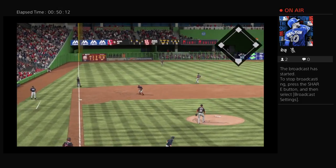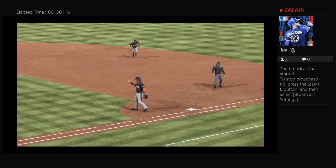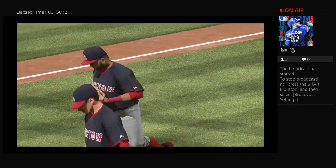Smoke toward third. Throw to first in plenty of time, and the side is retired. Nothing doing here for the Twins. They still trail 1-0.